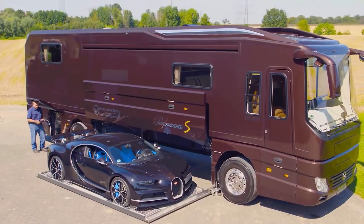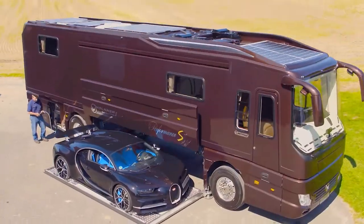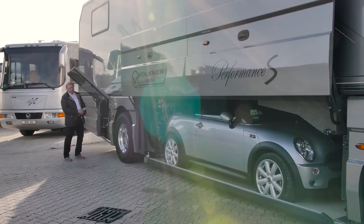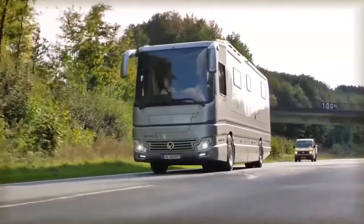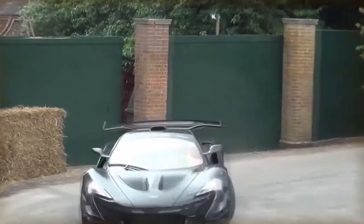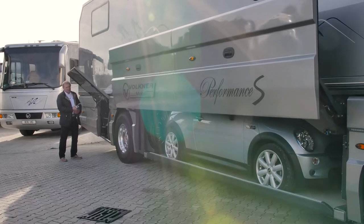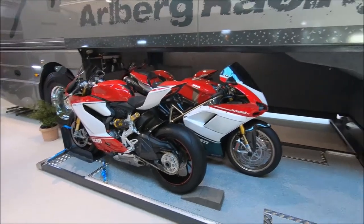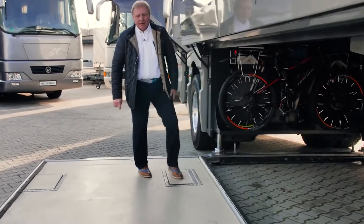The Performance S also comes with a Bugatti Chiron tucked away in its side garage. Oh, you didn't think that one of these RVs would have a garage? Well, this one does. They give you the privilege of carrying around your sports car or any other car that may fit in case you want to drive into town for a while. The garage also offers enough storage to put 2 fat tire e-bikes in. Aside from this, there is another compartment for 2 more bikes. This means you can carry your mountain bikes with you in case you want to take a ride across the hills.